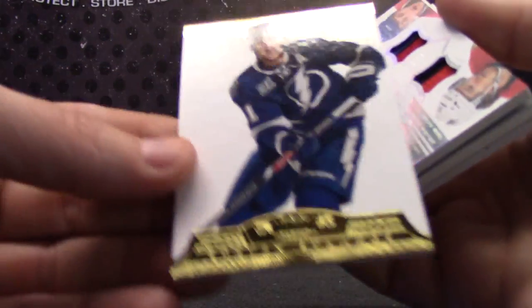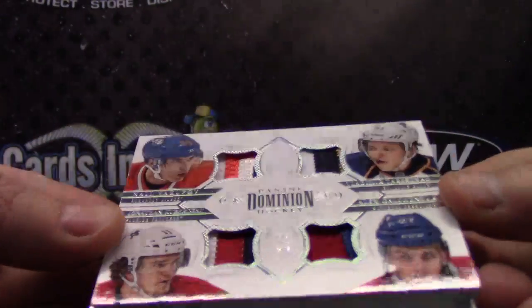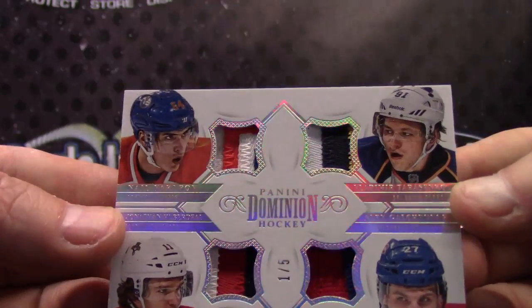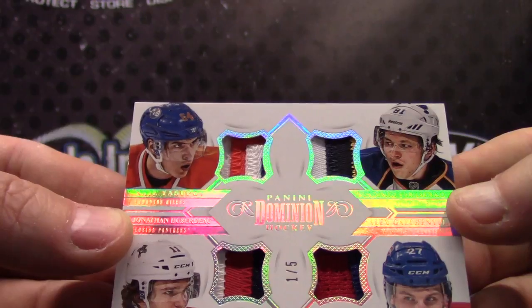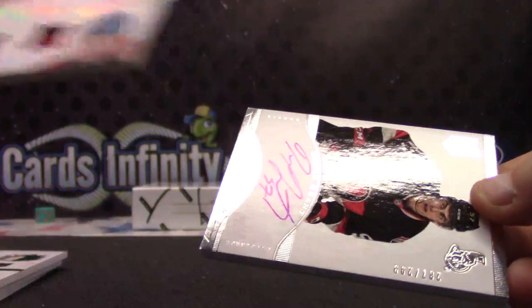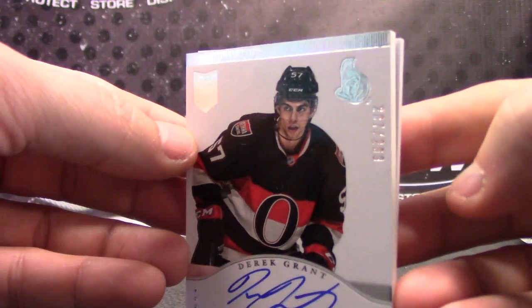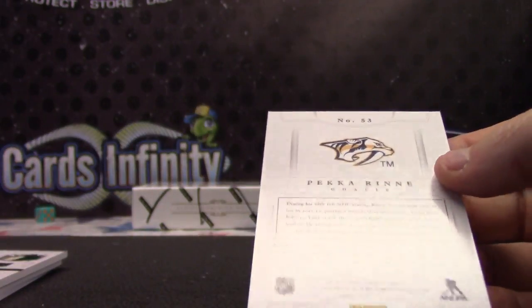Dang, quad patches. 42 of 50, Steven Stamkos. 1 of 5. This is Nail Yakupov, Vladimir Tarasenko, Jonathan Huberdeau, and Alex Galchenyuk. 1 of 5 quad patches. Do I play hockey? No. One of five. Hi, you get that one. 287 of 299, Derek Grant. Autograph. That goes to Old Bessie.